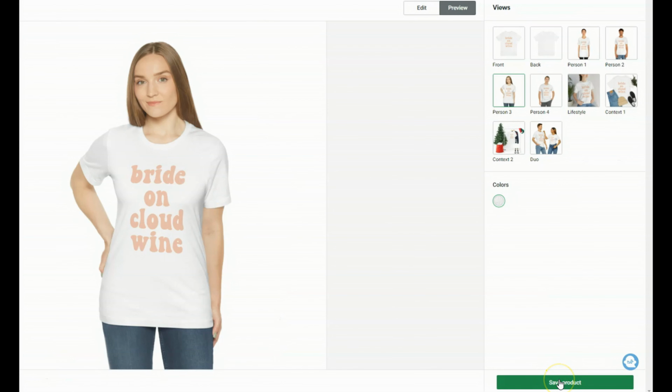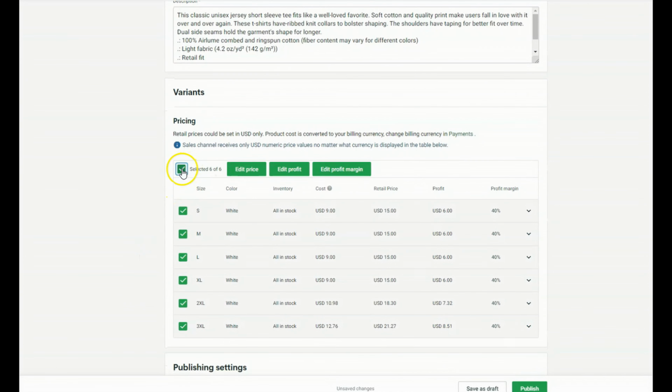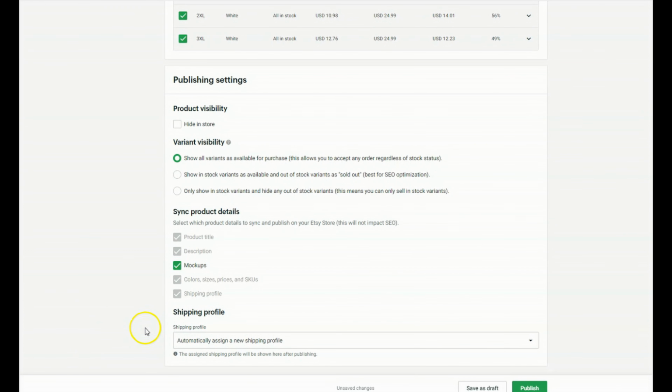So go ahead and save the product. So now we're going to type in all of the keywords that we found for our title here. We'll type in a description, and then we will go ahead and edit this price to make sure that we have at least a $10 profit when this item sells on Etsy. And we will allow this to create a new shipping profile for us, and we will go ahead and publish this to our Etsy store.